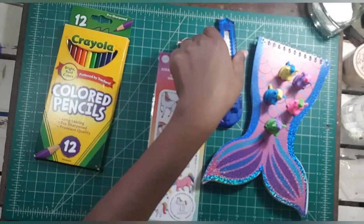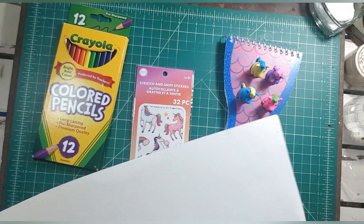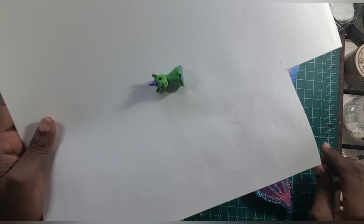And now it's time to go and look at the coloring pencils. So let me show you how these unicorns look, because I'm looking at them, but I'm sure you guys are not seeing them. I'll use the back of this board here and show you how they look. You see? Aren't these the cutest little things? That's the odd one out, and that's why I like him, because he looks like the leader.